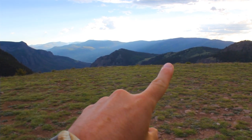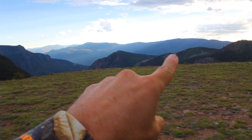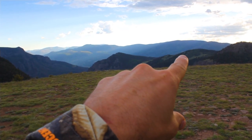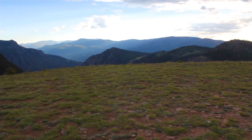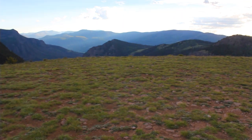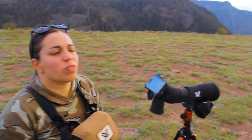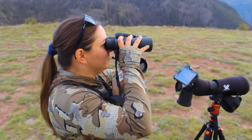So they were up in this little meadow, and they bedded up in this timber. Got a mosquito on my finger. They came down, and now they're in this meadow tonight. We're about one more day out. Tonight, tomorrow morning, and the next day.